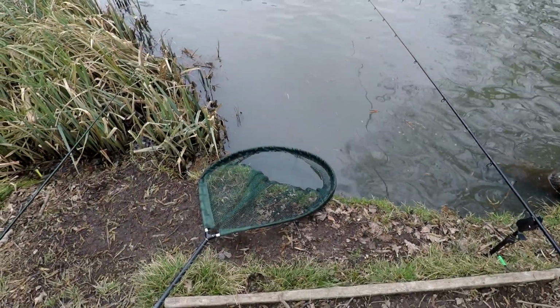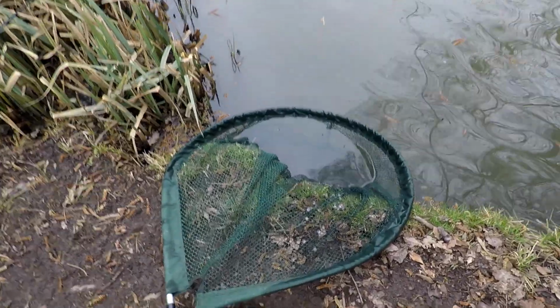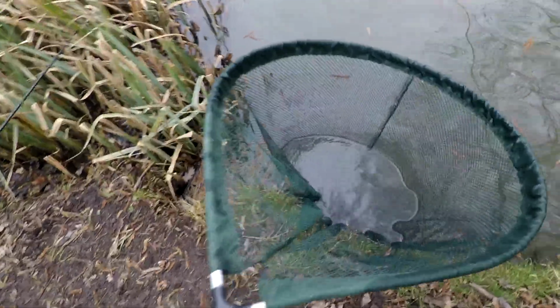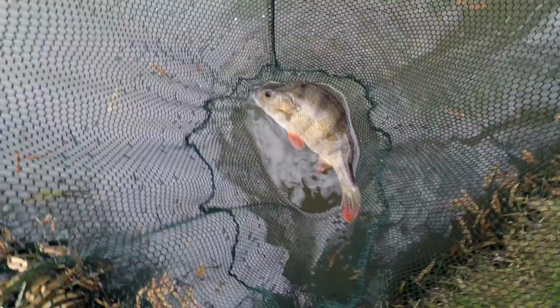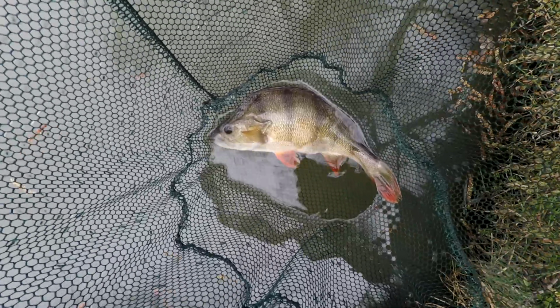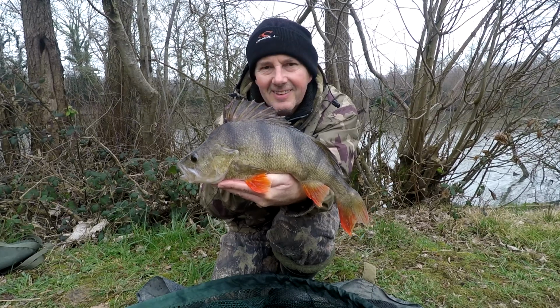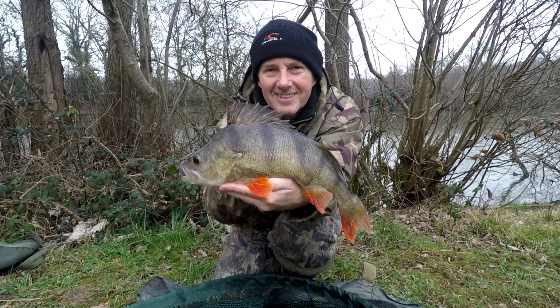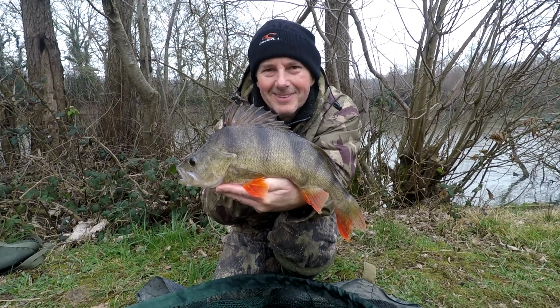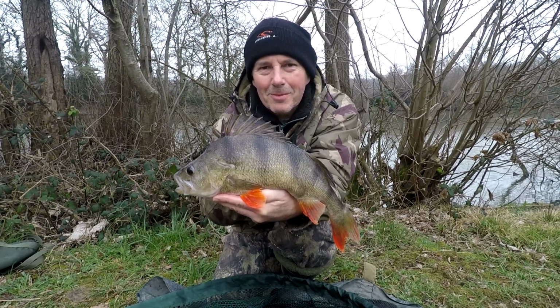Well, that didn't take long. 27 minutes past 7, so I've been cast out less than half an hour. And that right hand rod just went off, and look what I've got. That's a 2 pound plus perch. That's a great start. Smashing fish. I do love my perch. Right, let's see if we can get another one.